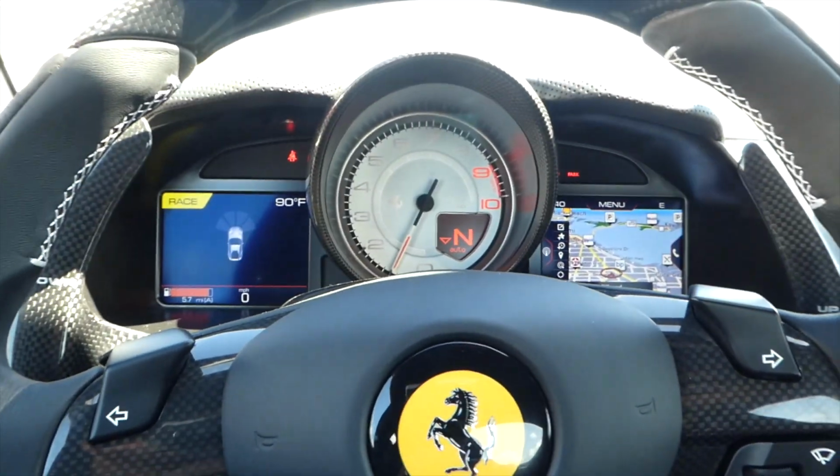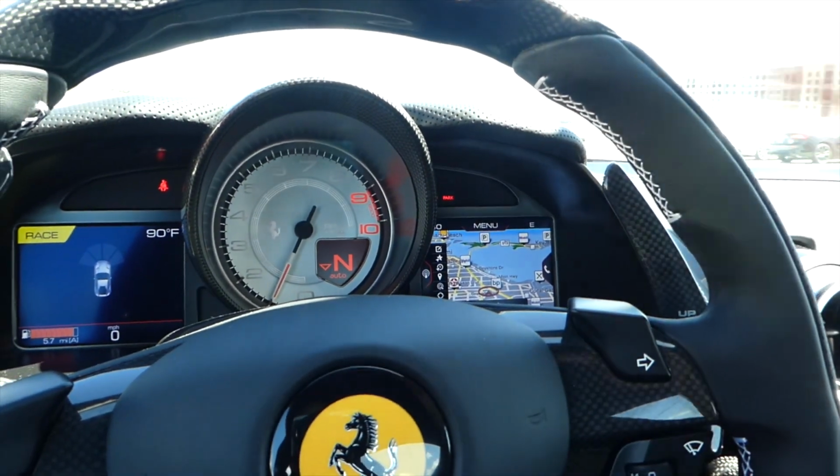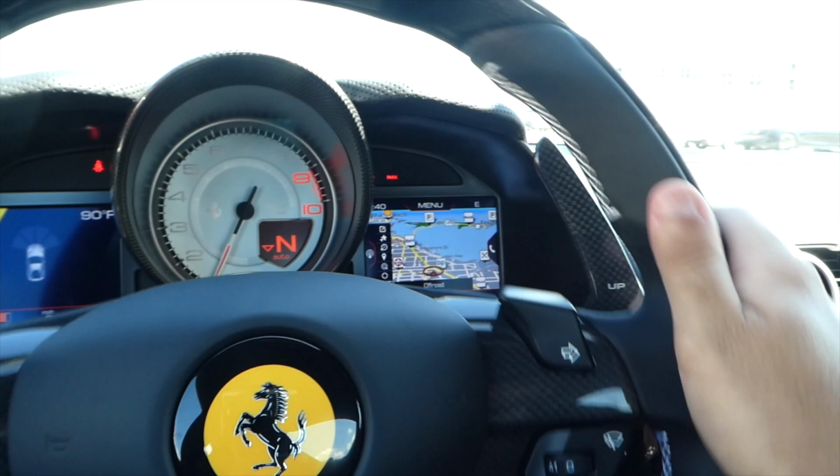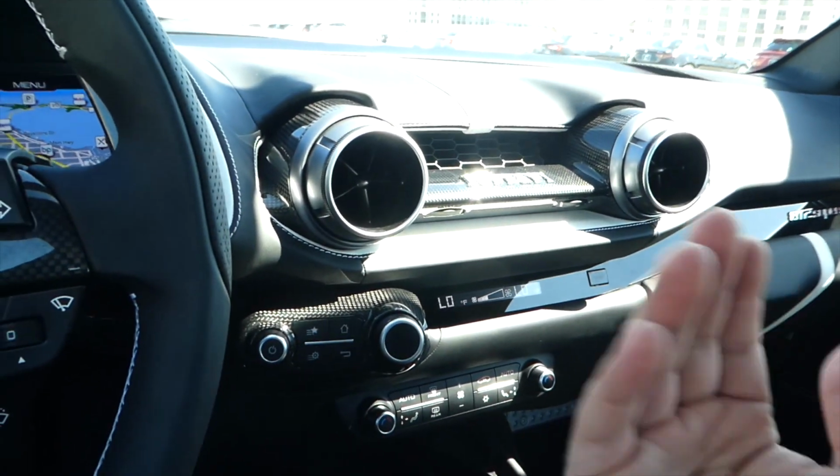So that's pretty nice. But yeah, that's the only gripe that I have about this car, is just that the reverse camera kind of gets in the way when you're turning. I wish they would have made maybe another little screen here, but that's just my opinion. Maybe they do it in the future, and that's pretty much it.